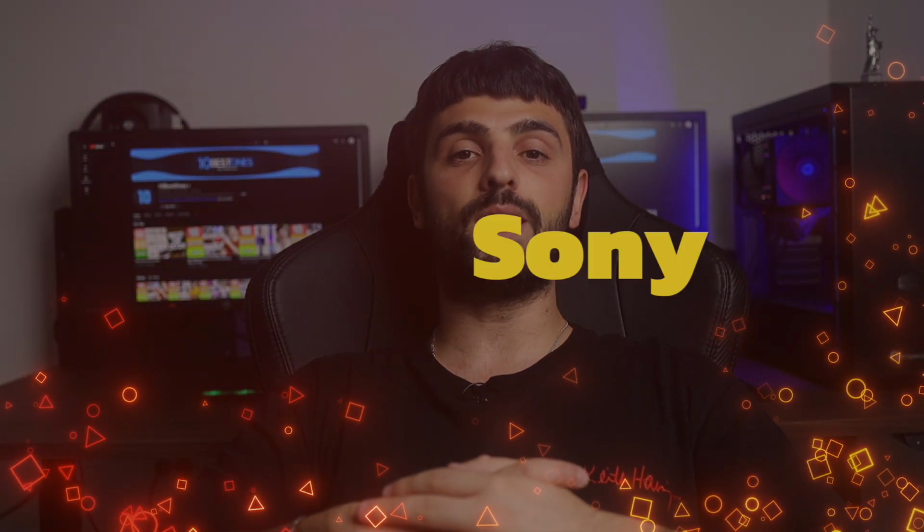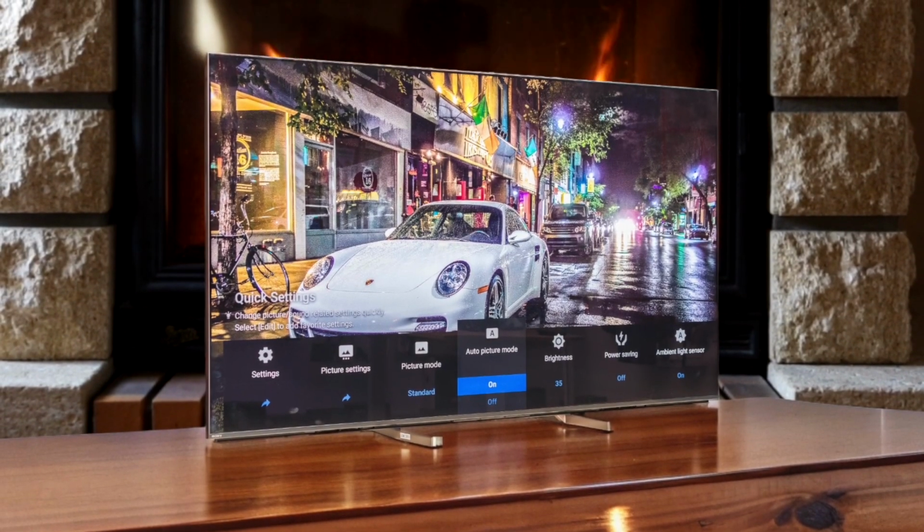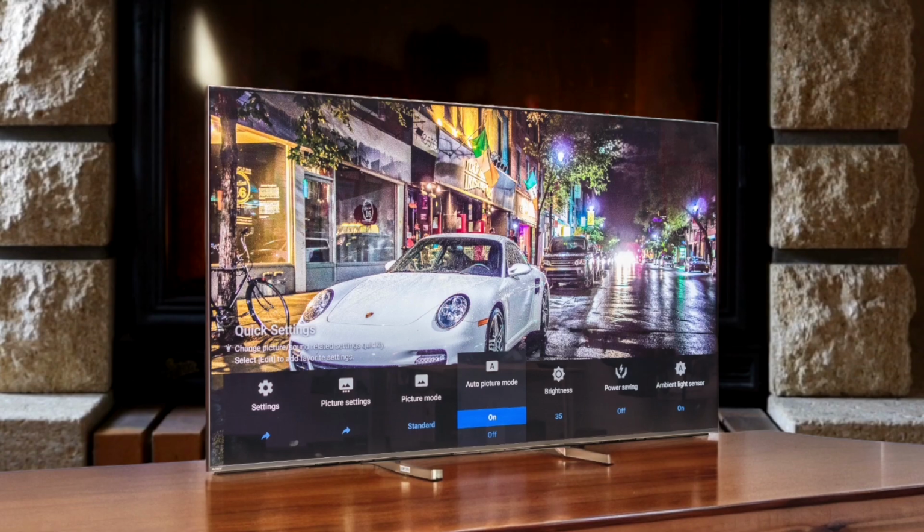Number 9. Sony X93L. Another banger from Sony, the X93L mini LED TV goes toe-to-toe with OLEDs. The full-array local dimming produces deep blacks and dazzling HDR highlights. Sony's processing makes everything look clean and sharp. The color accuracy is spot on.